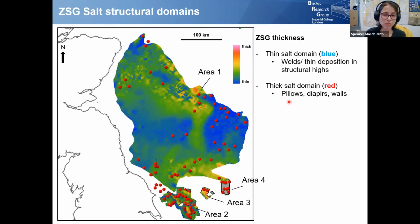So now we are going to look into the exact same thickness variability. And to do so, we generated thickness maps, exact same thickness maps, based on seismic interpretation for those 4 areas. And then we defined salt structural domains. We defined 2 basic salt structural domains. One is a thin salt related to welds and thin deposition in structural highs and basin margins, and a thick salt domain related to salt pillows, diapirs, and walls.